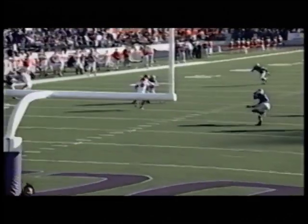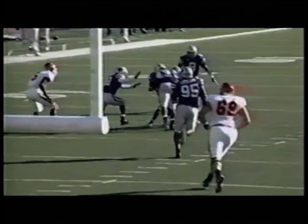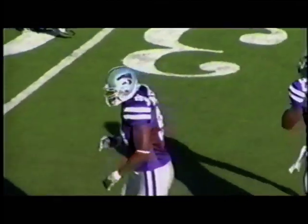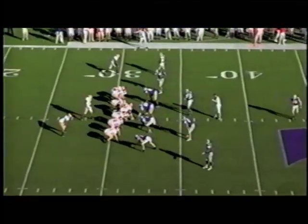It's a bubble screen. They're putting three receivers out to the left. And K-State, if they're playing a zone, if they're in their cover two, will have two in the area. The safety can come help, but he's going to be back 12 yards or so and have to run up and try to make the tackle. If you can get a block on that slot defender, you can usually get upfield and pick up a first down. Iowa State did, taking the ball out to the 32-yard line.